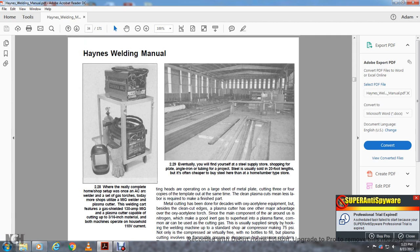Alright, 228. When setting up a really complete home shop with an arc welder and gas torches, most shops utilize a MIG welder and a plasma cutter. The welder features a gas shield with 130 amps, and the MIG and plasma cutter are capable of cutting 3/16 inch metal. Both machines operate on two household 110 volt currents.